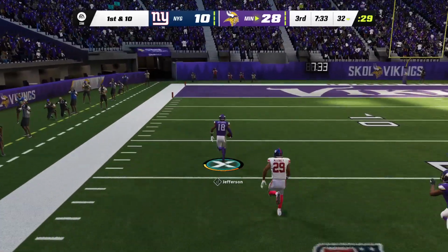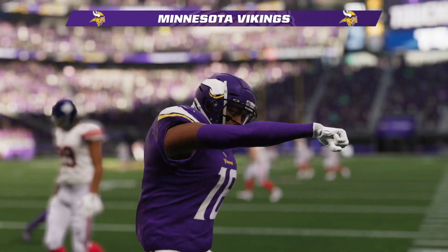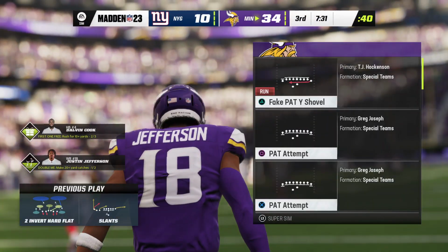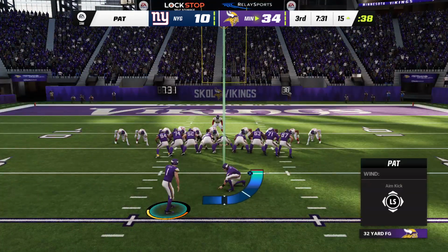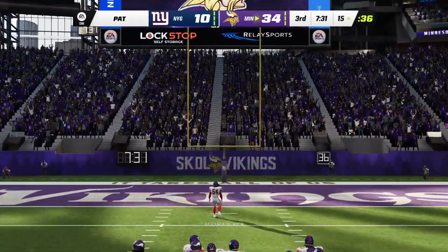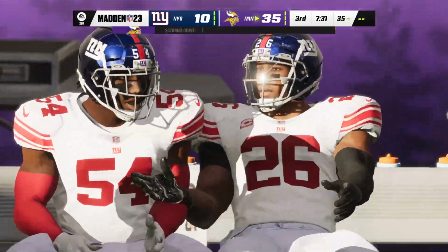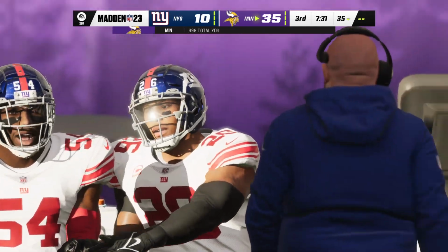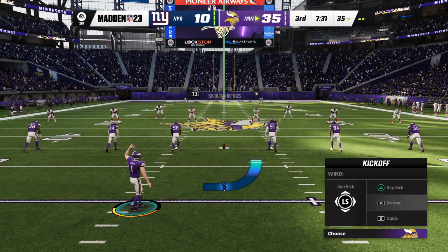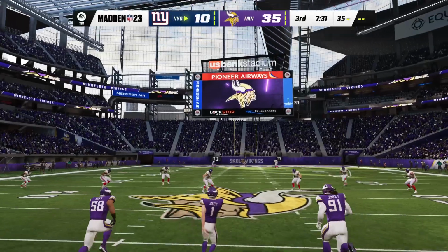And that's caught inside the 35. Touchdown, Vikings. Justin Jefferson with his second touchdown of the afternoon. And the Vikings are able to strike quickly to add on to their lead. Joseph connects on the extra point, and they open the lead up now to 25. They certainly made quick work of that, ultra-quick work. One of the fastest drives you'll ever see, just one play resulting in the touchdown.